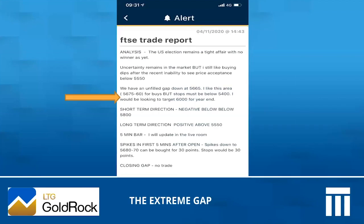Now, on this particular day, we actually had the elections. We had the historic Biden and Trump war going on, and just before the European market opened, the polls were pretty in line. It was 50-50. Each candidate had a 50% chance of winning. There was no real clear direction of who was going to win. So nothing had really happened. But I had noted that the market was positive and had moved up quite a bit, because the markets had sold off before the election, and I viewed that once the election was over, the markets were going to rally. So we were looking to buy anyway, but it had moved up a little too high for us to buy. But we had recorded that there was this unfilled extreme gap down at 5665.